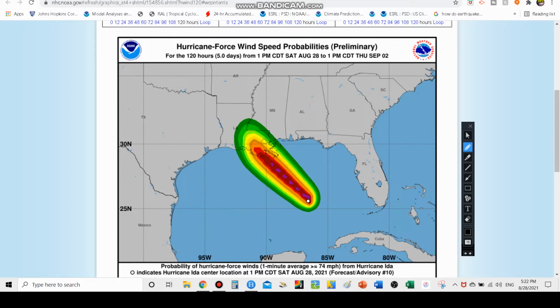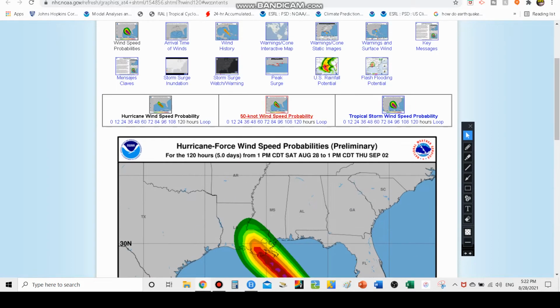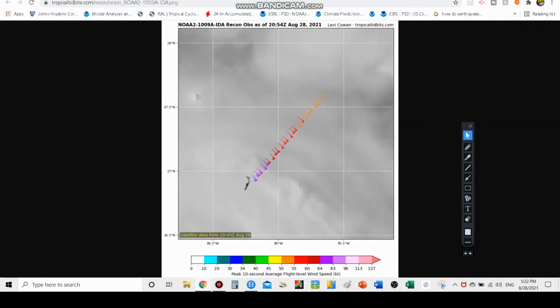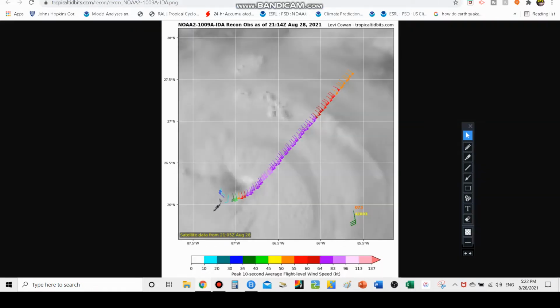All those four places that I'm going to be talking about a lot are the places that will probably see the best chance of seeing hurricane force winds. So not Buffalo, but Biloxi and Mobile, probably not going to see those hurricane force winds. But even so, these areas do have a slight chance to see 58 mile an hour winds. Now, I'm going to be updating this later on in the video.